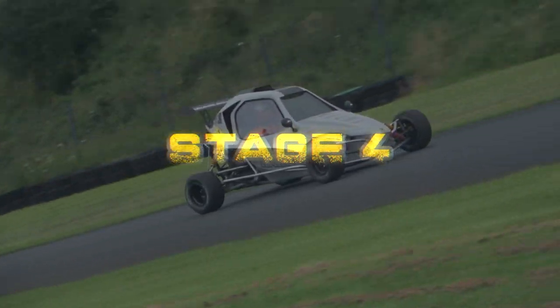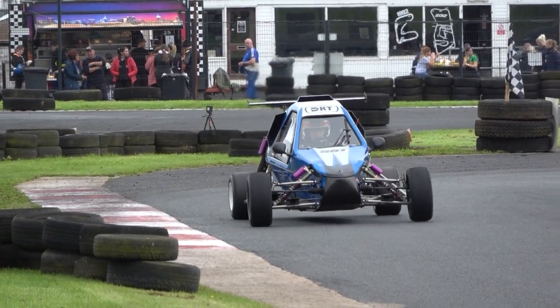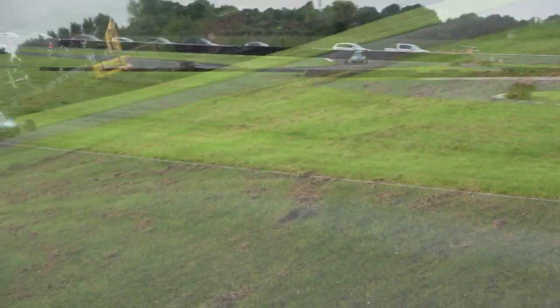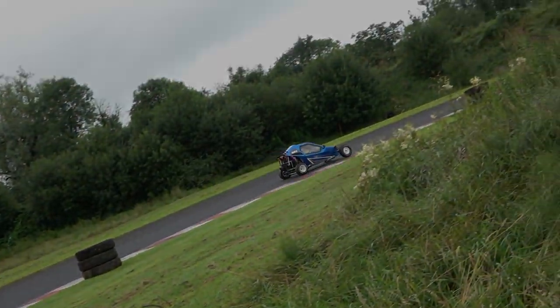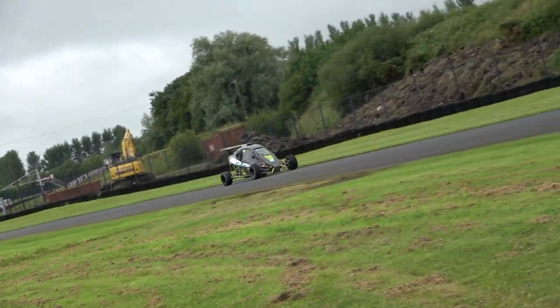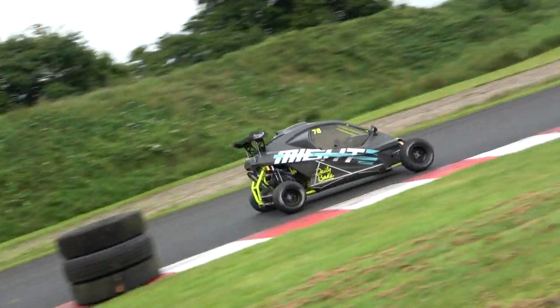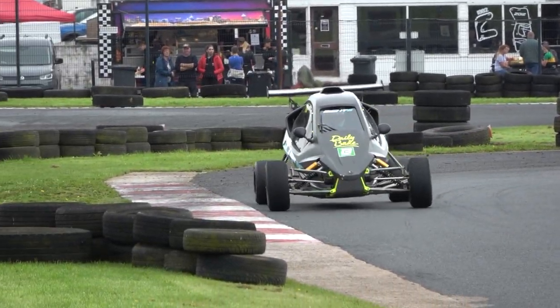By stage 4, the conditions are still just as changeable, but David Kane is making the slicks work on a drying line. He is now our leader by 2.8 seconds. And Johnny Stinson has now also opted for the slicks, but is losing out to the superior power of Kane's CAS-KART. He will surely still be happy in second.